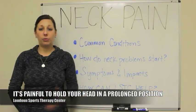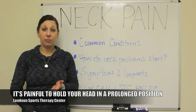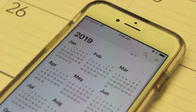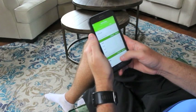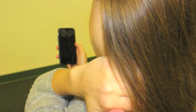Pain with holding your head in a prolonged position. Hence, all of those times we're sitting, either reading a book, looking down for a really long time in bed at night, or kids and adults who are spending too much time on electronics, going like this. When you're staying in this position for a really long period of time, you're causing a lot of issues with your posture in your neck, and that's something we should be definitely more aware of.